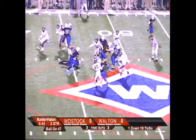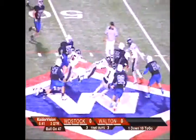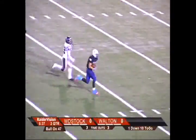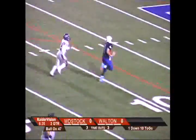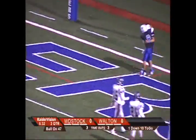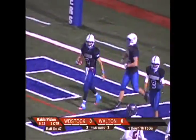Now a handoff to Vorster, who's hitting the backfield, breaks that tackle, crosses the 50-yard line to the 45, 40. Matt makes a move. He's going straight up the middle, 25, 20. There he goes. Kyle Vorster, touchdown Raiders. What a play. What a play.